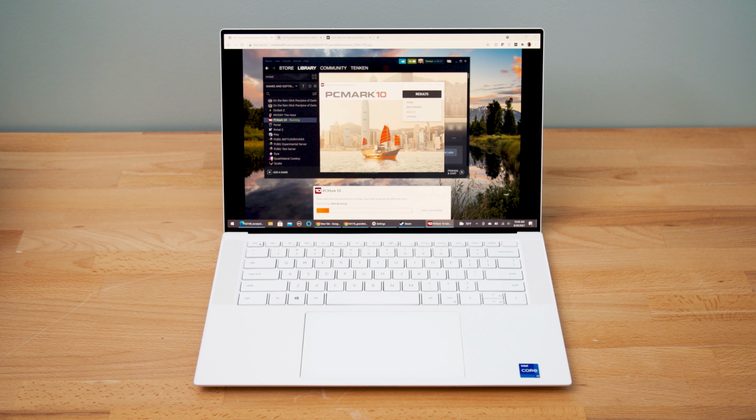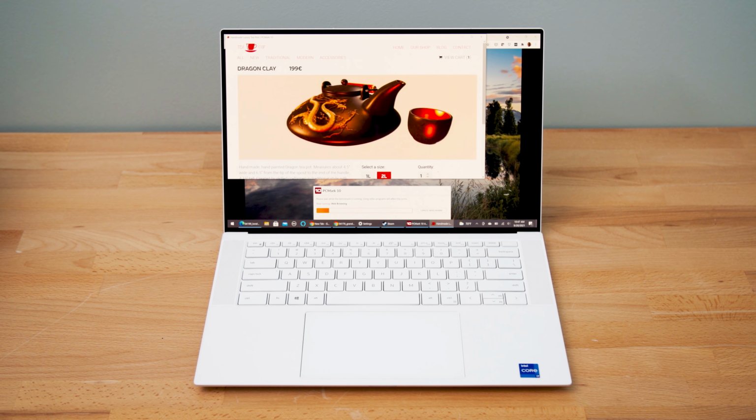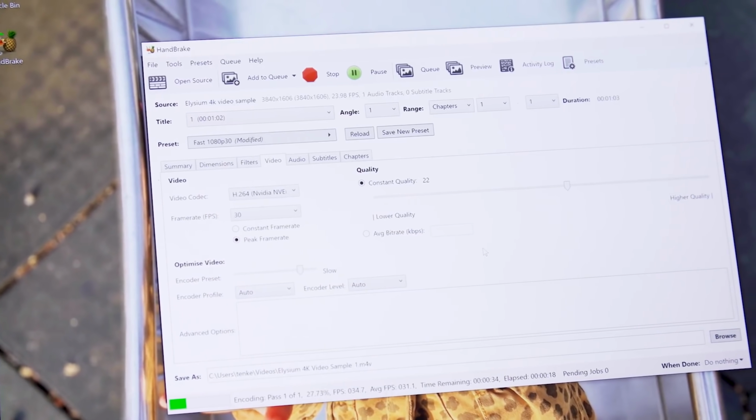The XPS 15 also tackled the PC Mark 10 benchmark around 50% better than the last model, and that's a big leap I'd attribute both to the CPU and the GPU bump here. Performance is going to be good. You can definitely feel safe throwing heavy workloads at it. I was able to transcode a 4K video file into 1080p in around 35 seconds, whereas it took a little longer last year.